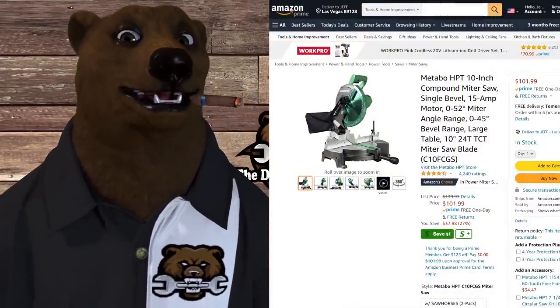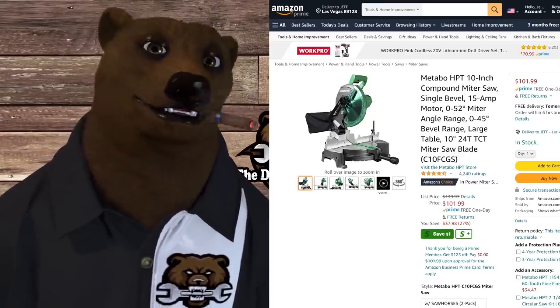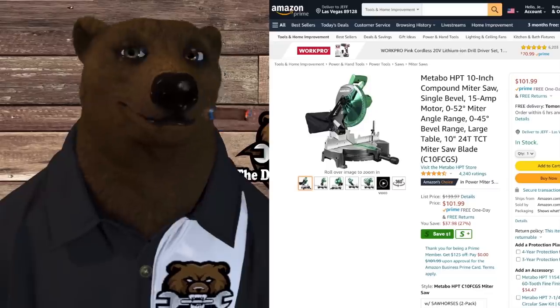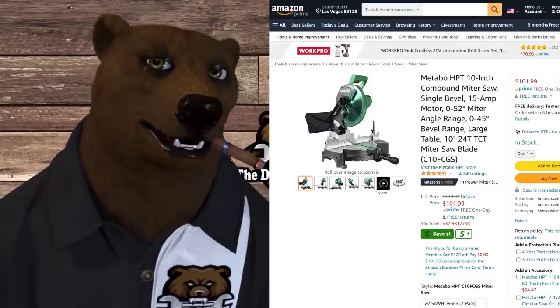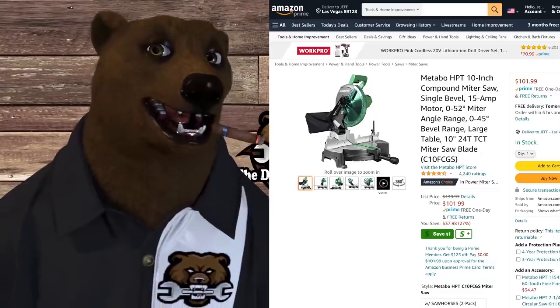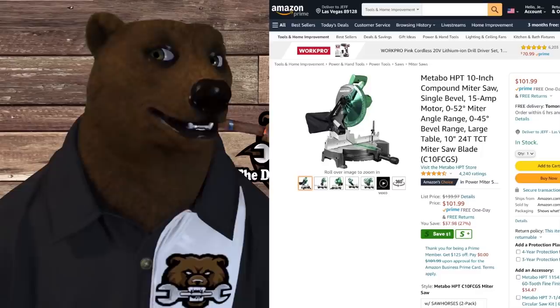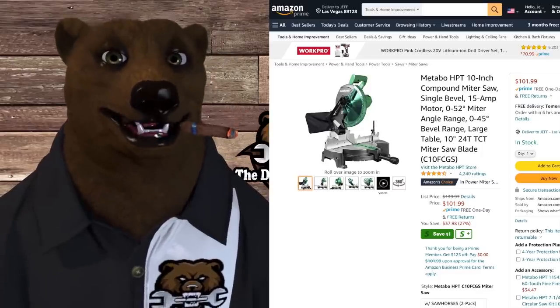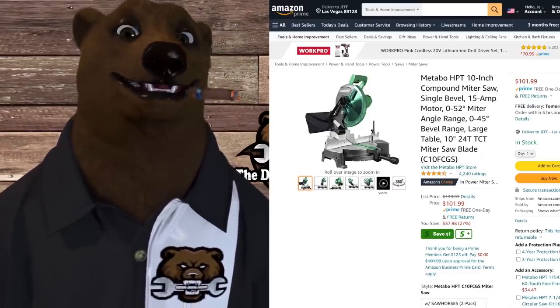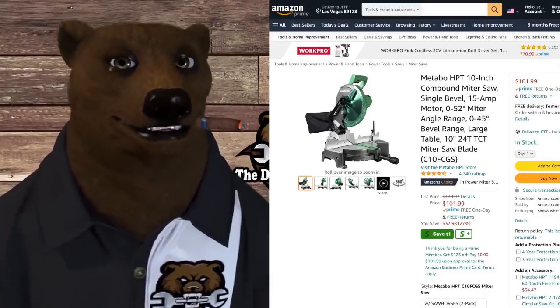We got the Metabo HPT 10-inch compound miter saw. This is not your sliding miter saw. This is not your super fancy one, but it's a Metabo 10-inch saw, comes with a blade, and you're going to get this for $101.99, $102, down from $140. And, of course, that's free delivery on top of that, which for boat anchors like this, that's a heck of a deal. So you probably want to check that out if you're looking for a saw like this.